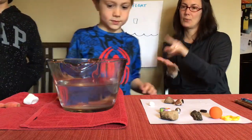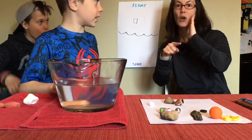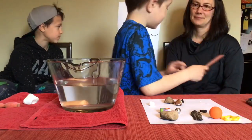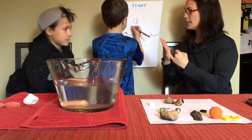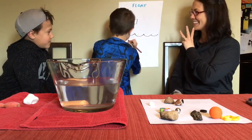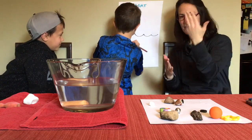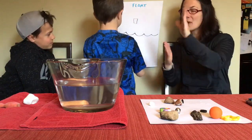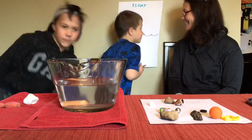Emmett, can you record what you found out? That chalk will sink because it's heavy. So I'm gonna draw a cylinder, and this is how you draw a cylinder. Are you going to draw it above the water or below the water? Just because we kept doing it on top of the water. Right. If it sinks, we have to record our answer below the water. It smells good.